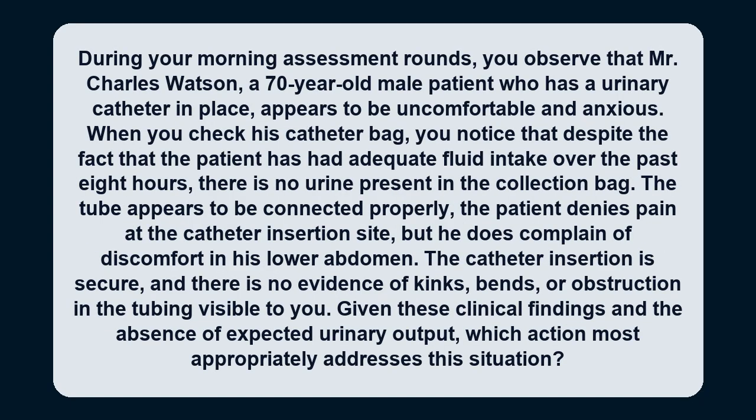Question 2. During your morning assessment rounds, you observe that Mr. Charles Watson, a 70-year-old male patient who has a urinary catheter in place, appears to be uncomfortable and anxious. When you check his catheter bag, you notice that despite the fact that the patient has had adequate fluid intake over the past 8 hours, there is no urine present in the collection bag. The tube appears to be connected properly.